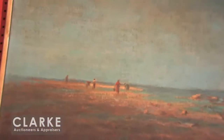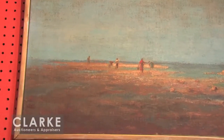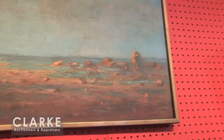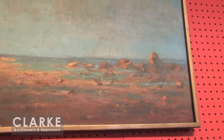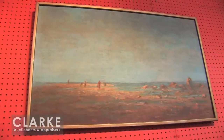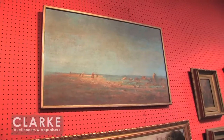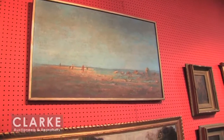This incredibly serene landscape is by Richard Mayhew, an African-American 20th century artist. Just love it. It's so well done, has a wonderful atmospheric effect, beautiful painting. This also came out of a Larchmont house. We're happy to have it in the sale.